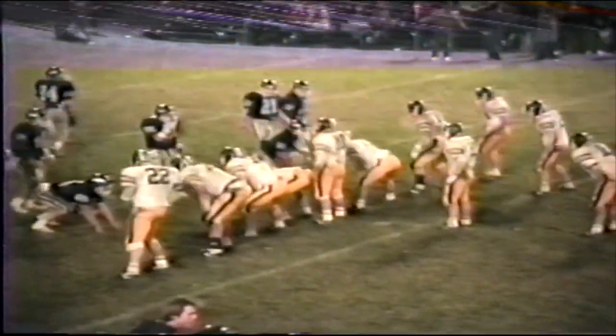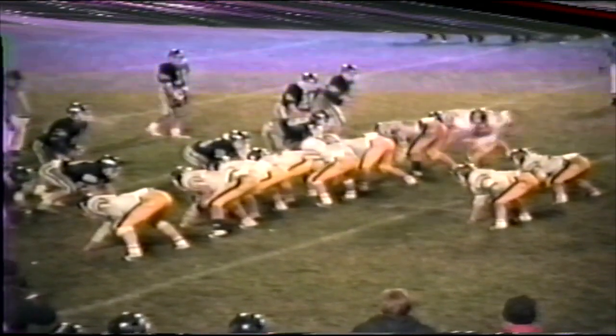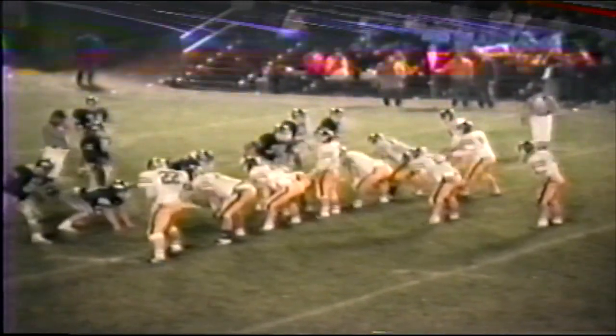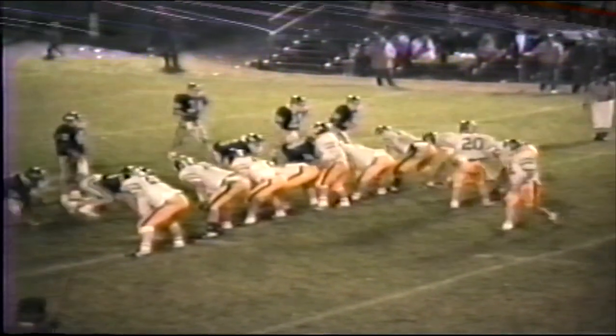27-yard line, first and 10 for Springfield. Ball just across the 25-yard line, second down and 7. Bend on the ball carrier. Stop there on number 34. Walk out of the ball game, Griswold in the ball game. Third down and 7 coming up for Springfield.